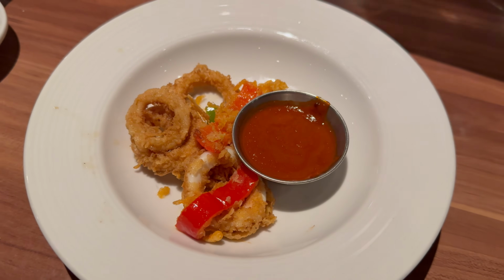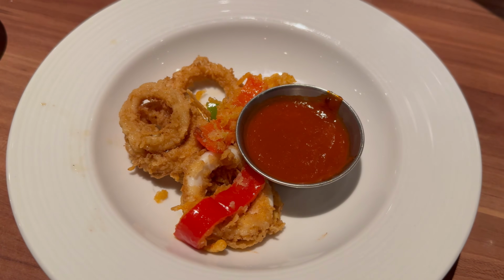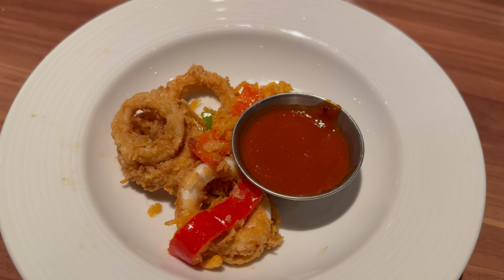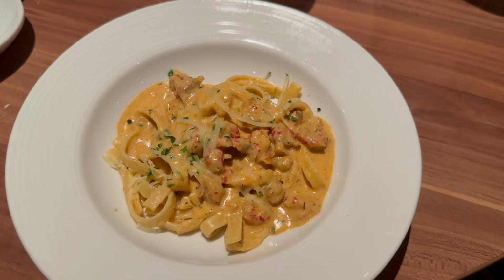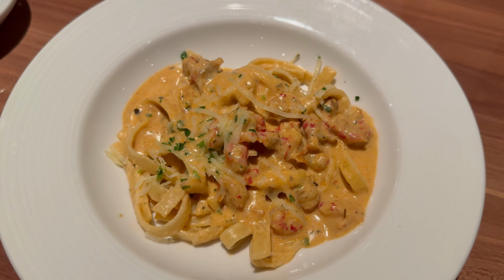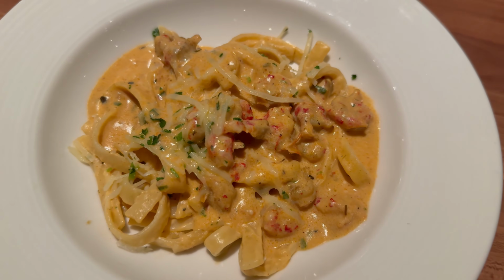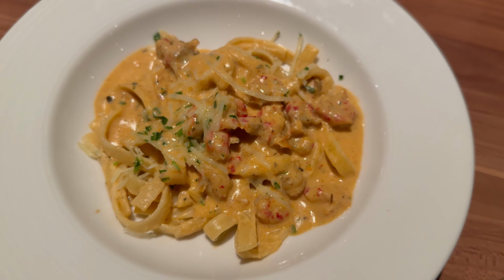And then later on, of course, we went back to the main dining room where I got calamari. This was one of my favorite appetizers. I love me some calamari. And then for my main entree, I got this pasta. This was really good. It was like a crawfish pasta. So I would actually say that this night was probably my favorite night in the main dining room just because of the food that I did select.